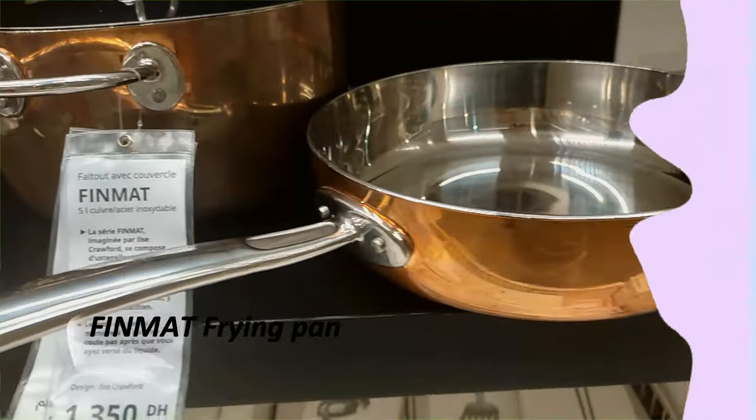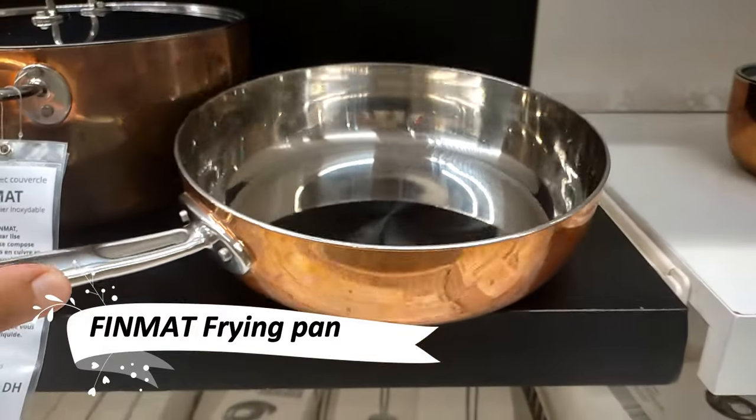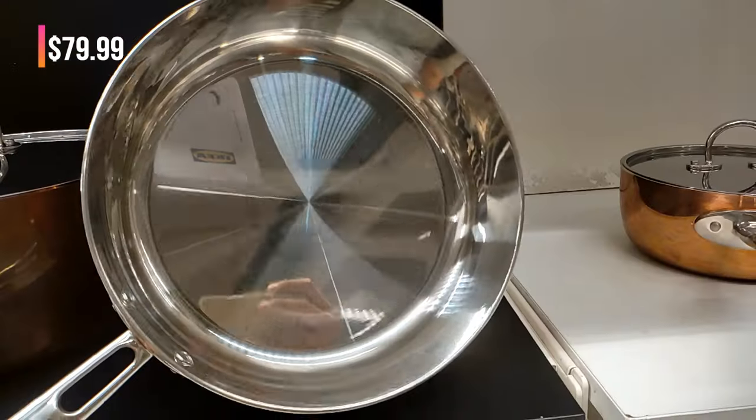Designed by Ilse Crawford, the Finmat frying pan combines traditional copper and hard-wearing stainless steel, making it beautiful and easy to use. It's an inspiring piece for both cooking and serving.